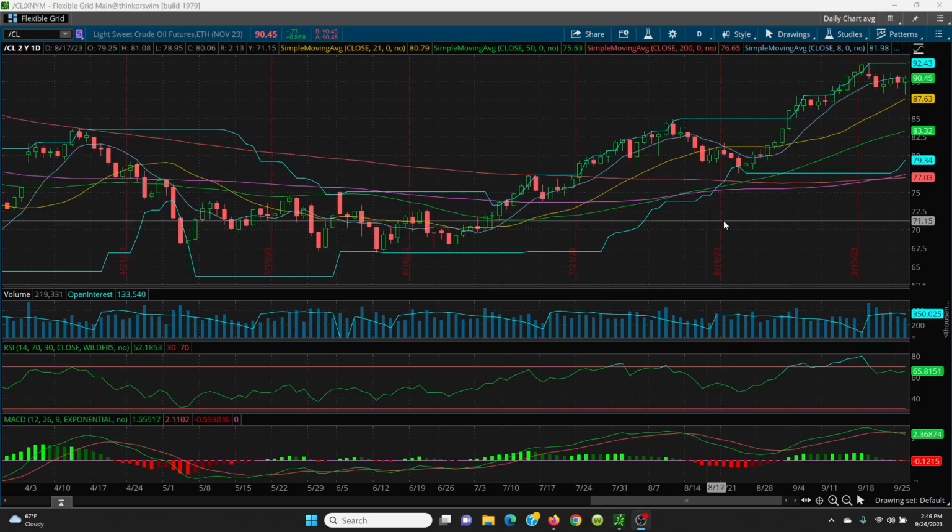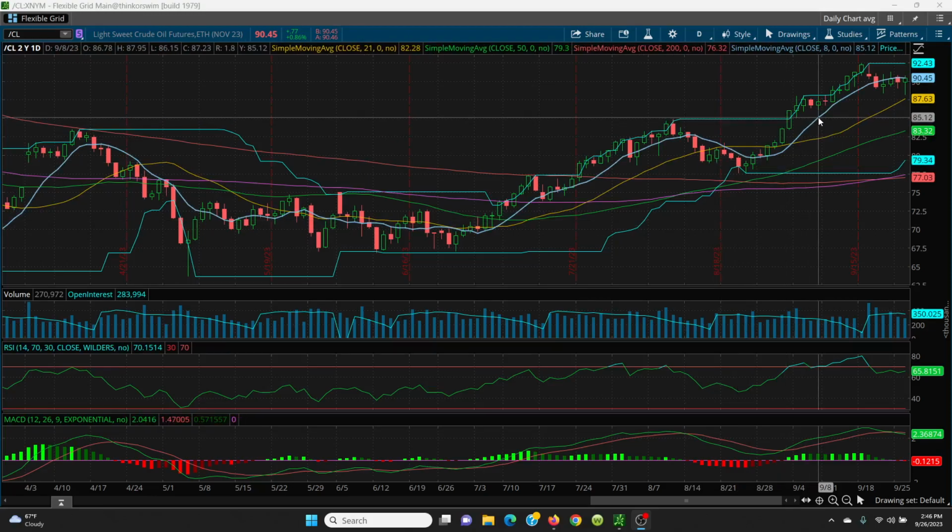All right, here we have crude oil, your daily chart. Now what do we have here? It looks like your price here is really going right into this 8 SMA, but the 8 SMA is stopping it. Okay, so what do we have today?